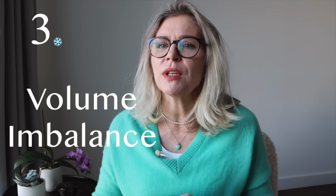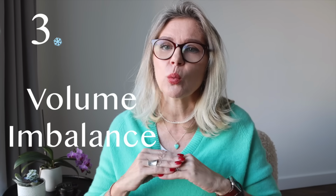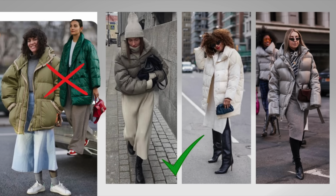Okay guys, and now we're moving to the most important mistake. I think it's actually crucial, and this is imbalance between two volumes. Imbalance between your upper body and your lower body. What do I mean by that? Basically, if you have something very voluminous, like a puffer jacket, like a bomber, something which adds volume to your upper body, keep your bottom very simple and very clean, and all the way around. If you have like a skirt which adds volumes to your bottom, if you have palazzo pants, something very loose, then keep your top very clean and structured. This is one of the main rules you have to pay attention. This is like the main rule of styling.